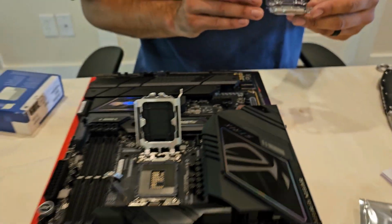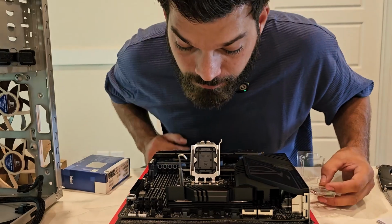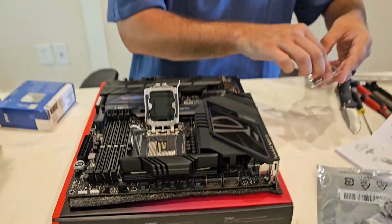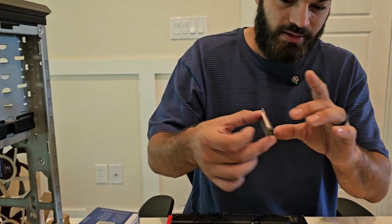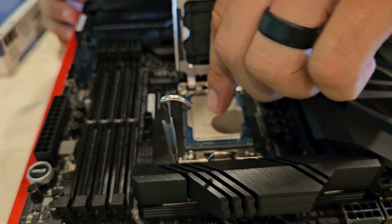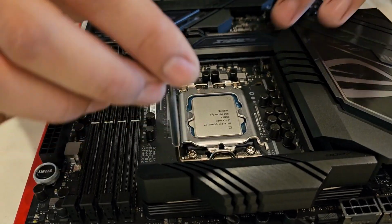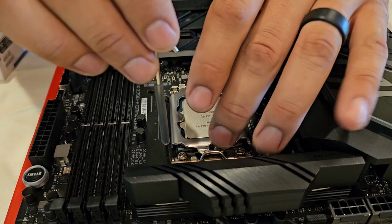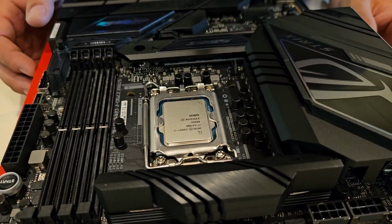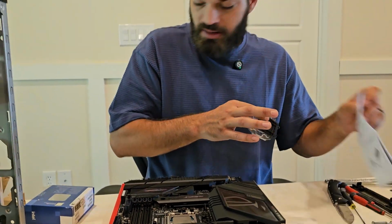Pretty fancy. So we have a little teeny tiny triangle here, and a corresponding little triangle there. So we know the correct orientation. Ooh, these are dense now. That's heavy. So we'll set gently. Set that right on there. We'll close this plate. That popped itself off. That's nice. And then this is always scary, but you do have to push pretty hard and get that arm under there. And that looks right to me. So that is the CPU installation.